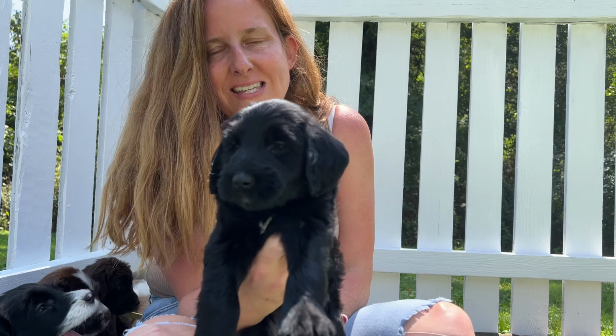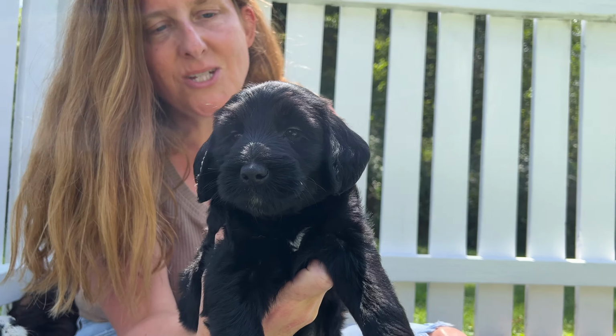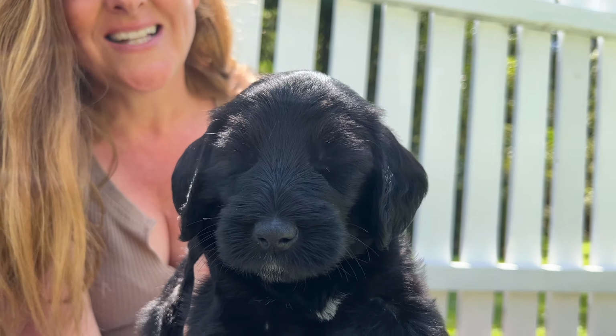Very dark eyes, as you can see. A black nose puppy will have very dark eyes. That's on any color.